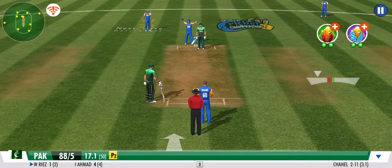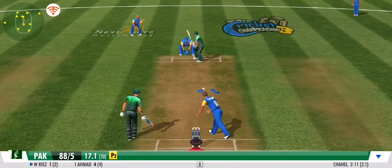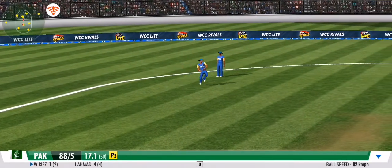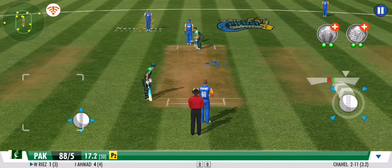Very sharp piece of judgment by the fielder. Driven, goes to the mid-wicket fielder on the leg side. No runs added. Some aggressive defence there from the fielding side. The pressure seems to be building here for the batting team.